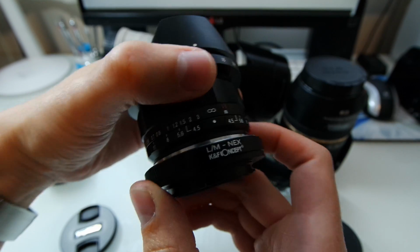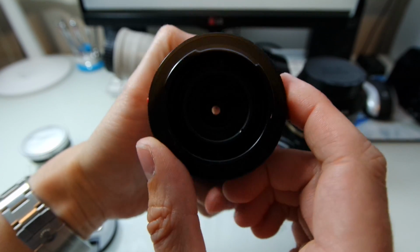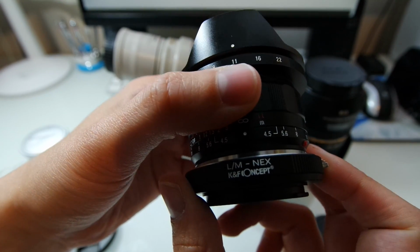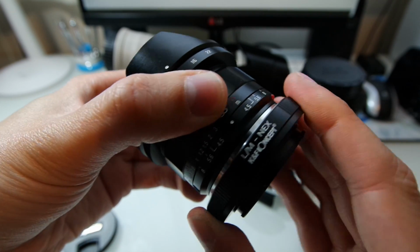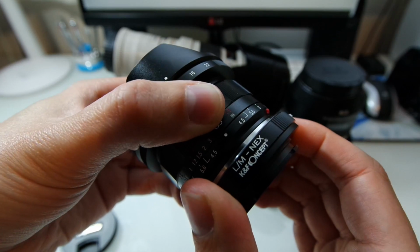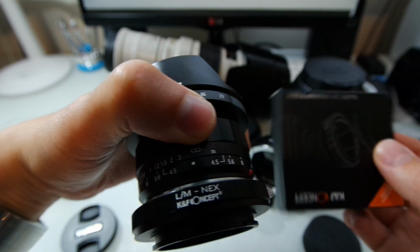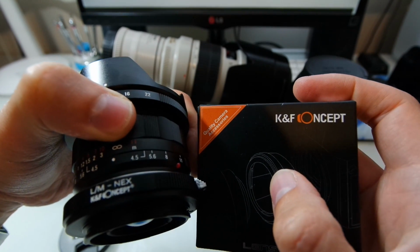And this adapter that I'm using is really very good quality, considering it cost me, I think, £11. It's made of brass, and there's literally no movement, no flex whatsoever. That is as solid as you will get, and for that price I'm quite amazed. And this is a company called K&F Concept.